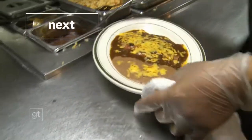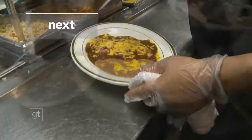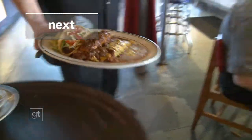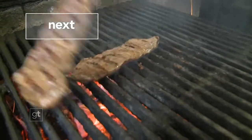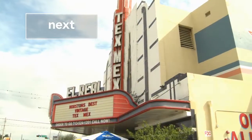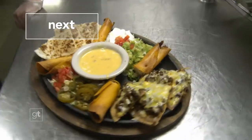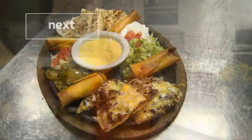Up next, here's a question. What is real, authentic Tex-Mex? Is it all about the chili gravy, the cheesy enchiladas, or sizzling fajitas? Find out where real Tex-Mex actually got its start. Some awesome Mexican food heading your way. And my favorite wine picks of the week when we come back.